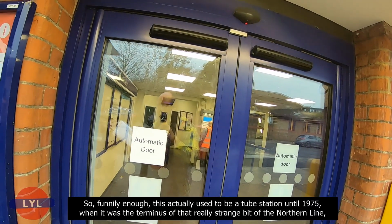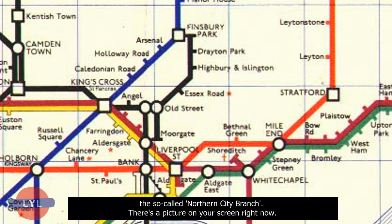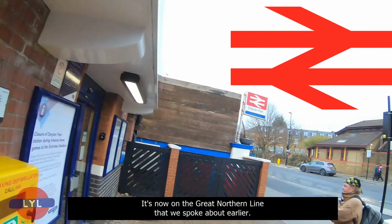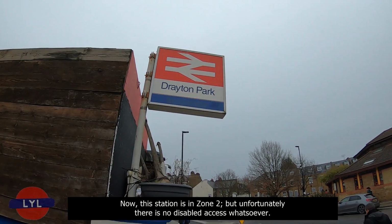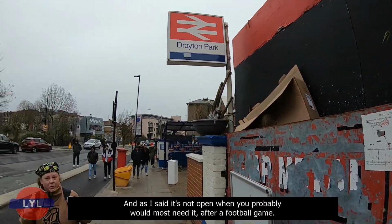So funnily enough, this actually used to be a tube station until 1975, when it was a terminus of that really strange bit of the Northern Line, the so-called Northern City branch. There's a picture on your screen right now. It was also on the abandoned Northern Heights extension that we told you about in our Alexandra Palace episodes. Now it's just part of the National Rail, not on the tube network at all. It's now on the Great Northern Line that we spoke about earlier. Now this station is in Zone 2, but unfortunately there is no disabled access whatsoever, no toilets for anyone, and it's, as I said, it's not open when you probably would most need it after a football game.